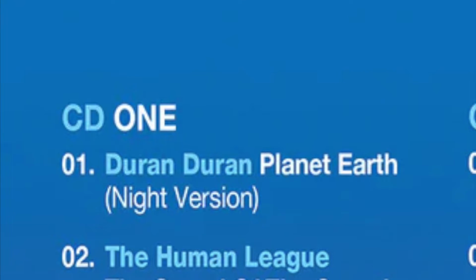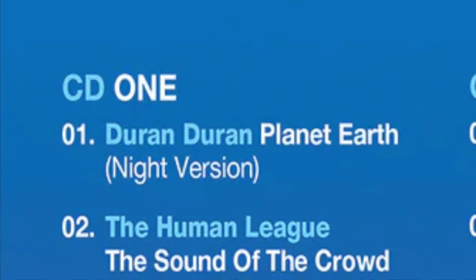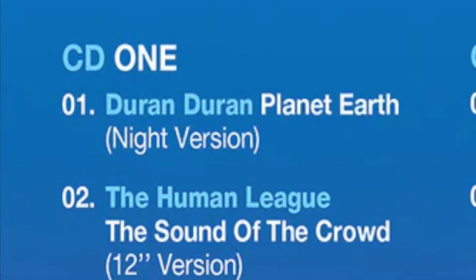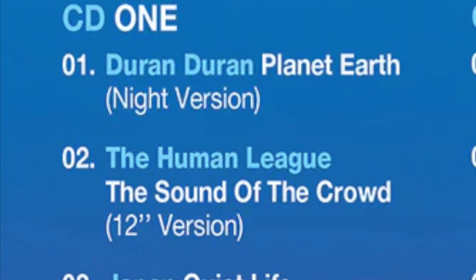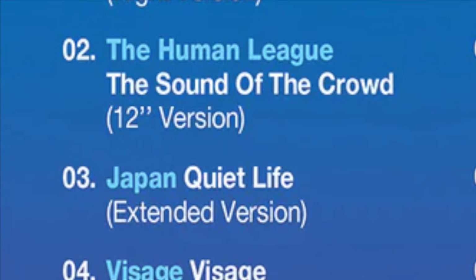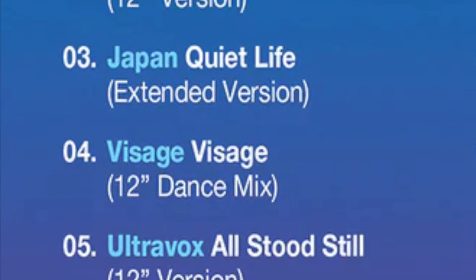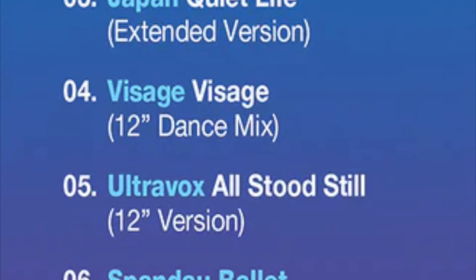So on CD 1, you have Duran Duran with Planet Earth, the night version. Ooh. The Human League with The Sound of the Crowd, the 12-inch version. Japan with Quiet Life, the extended version. Visage with Visage, the 12-inch dance mix. You have Ultravox with All Stood Still, the 12-inch version. Spandau Ballet with Glow, the 12-inch version. Freeze with Southern Freeze, the 12-inch version. I'm going to be saying that a lot, aren't I?